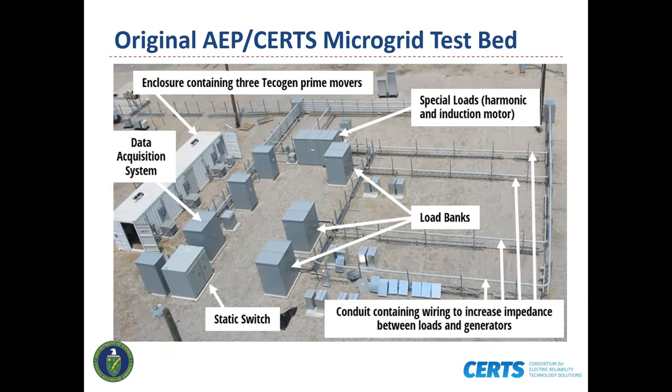So here's what we put together. We have this enclosure over here on the left, and originally we had three TECOGEN pre-commercial prime movers. I talked earlier about the fact that we wanted to put Capstones in there. Well, Capstone almost went bankrupt in the middle of our contract negotiations with them.